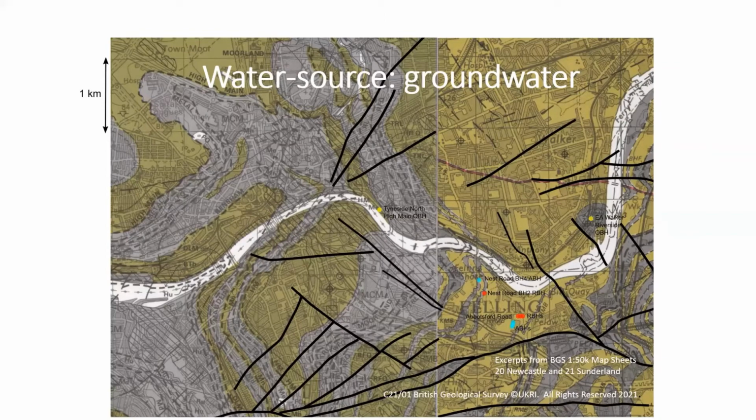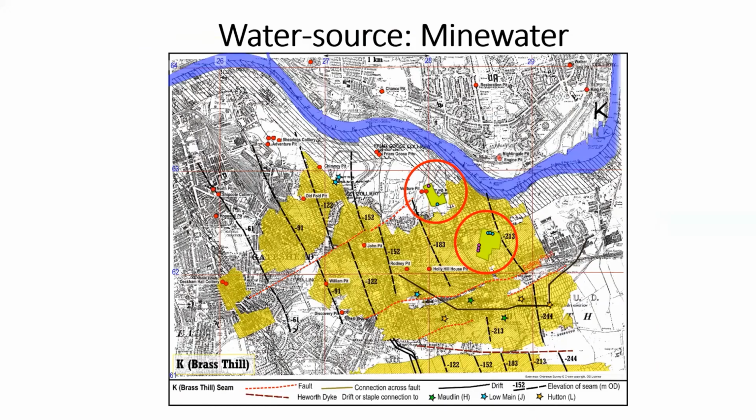Now we can see that we've got a built-up area, and if we move to the next slide, you will see the location of one of the mine workings that's under the site. So we've got those two sites there. So we've got Nest Road and we've got Abbotsford Road.